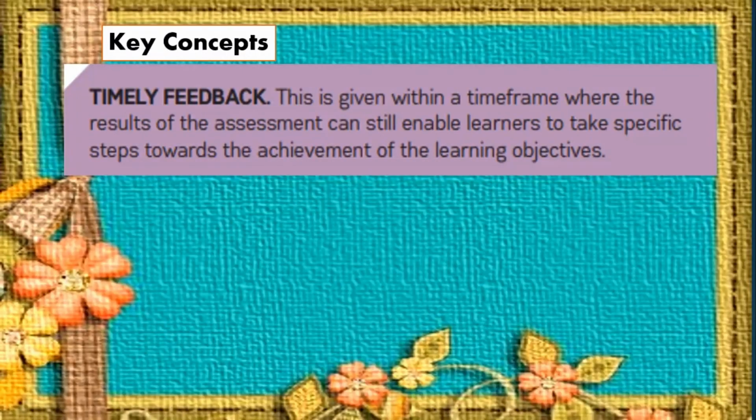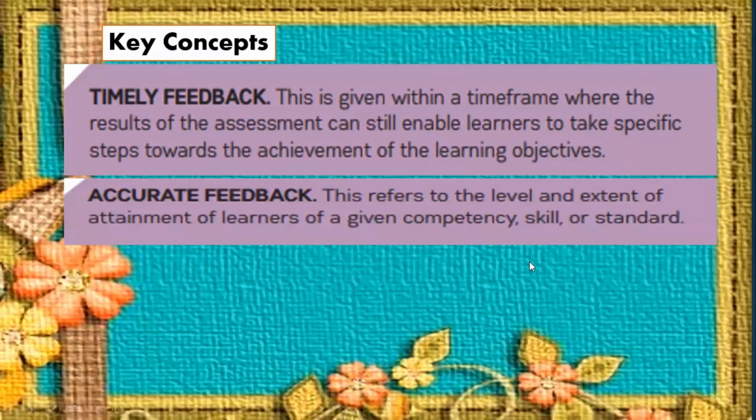So let me start my discussion with the key concepts. Timely feedback. This is given within a time frame where the results of the assessment can still enable learners to take specific steps towards the achievement of the learning objectives. So agad-agad ibibigay ang feedback, hindi na kinabukasan para may pagkakataon pa yung mga learners natin na ma-improve ang kanilang learning.